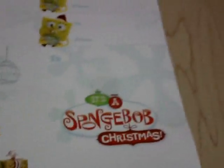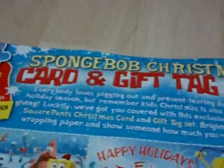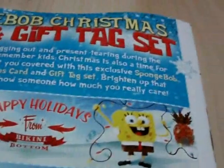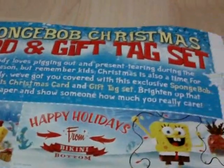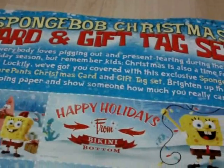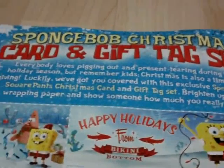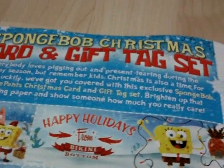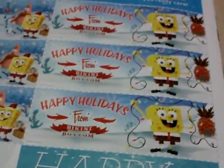Okay, anyways, we've got the gift cards here. It's Spongy Christmas, so cool. And at the back cover, cut out and keep instructions. SpongeBob Christmas gift card and gift tag set. Everybody loves picking out and presenting during the holiday season. And remember, kids, Christmas is also the time for giving. Luckily, we've got you covered with this exclusive SpongeBob SquarePants Christmas card and gift tag set. Brighten up that wrapping paper and show someone how much you really care. Happy holidays from Bikini Bottom.